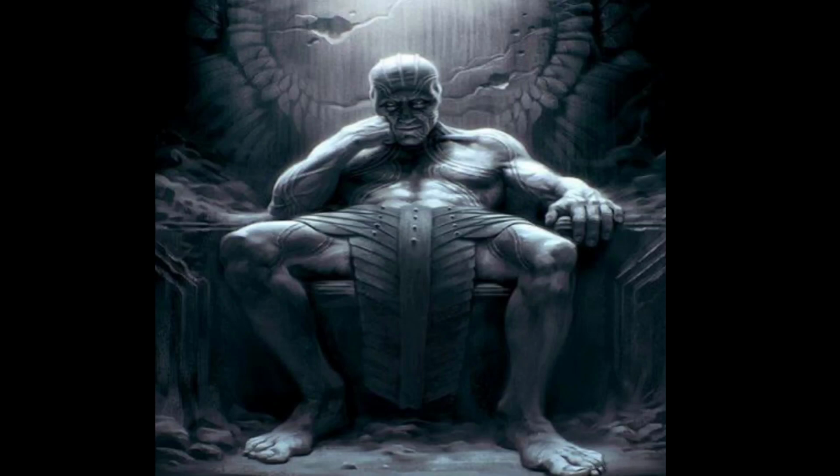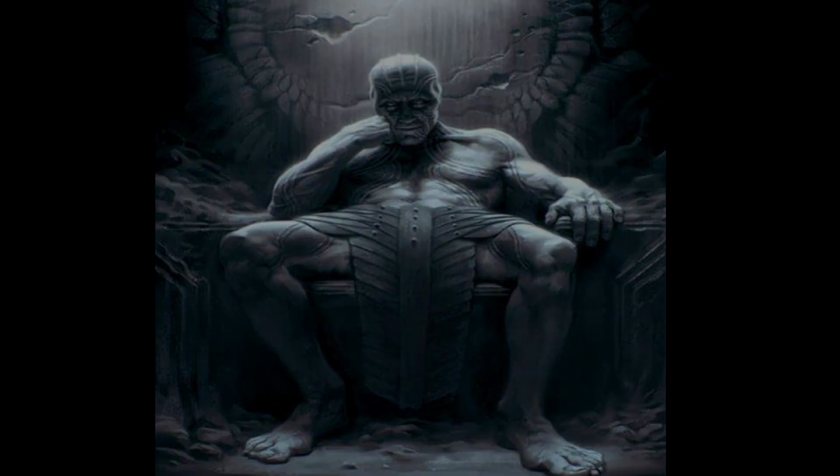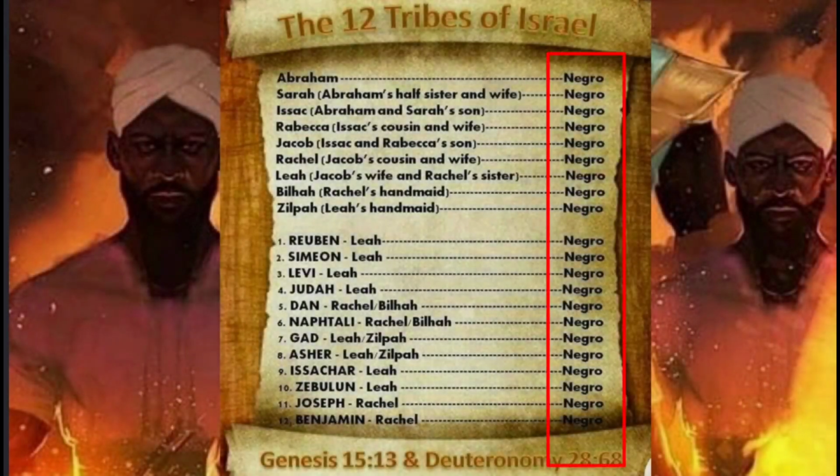Okay, so now that we have a good foundation, let's recap a little bit of what we know. We know that we are 50% of each of our parents, so we know how genetics work, and we know that DNA can be mixed. We also know that pale skin is a genetic mutation. We know that Yahuwah told Israel not to mix with the other nations, not to marry into the other nations. And we also know that everyone was brown skinned prior to the fallen ones, or the watchers, coming down to earth and altering Yahuwah's creation.